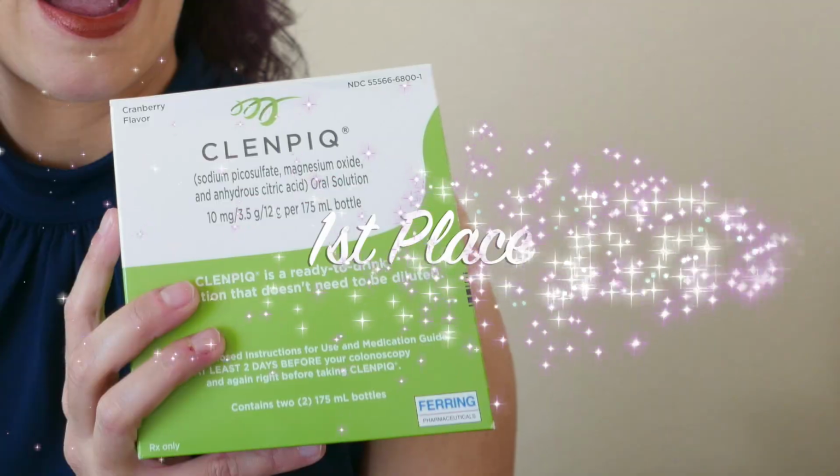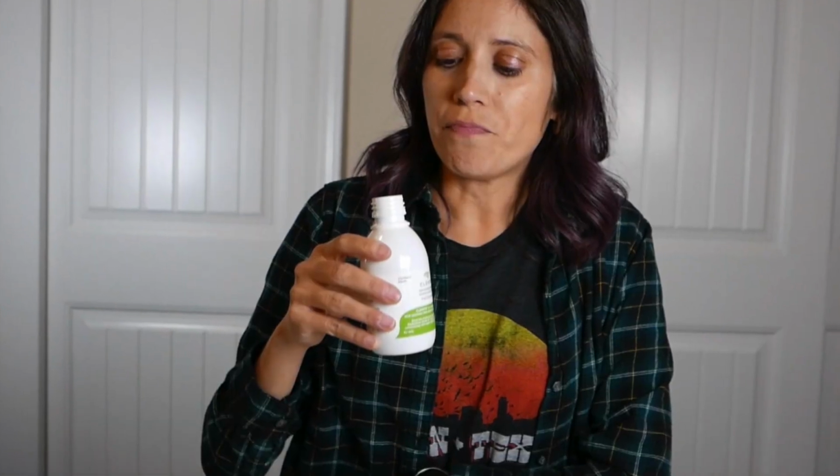And my favorite prep? Clenpiq. This one is my favorite prep for 2 reasons. One, it's a small amount of the prep itself to drink. The bottles, they're only 5.8 ounces and you don't have to mix them with anything. And 2, you get to choose what those clear liquids are that you're drinking after you finish each of those little bottles. I had on hand ginger ale, pulp-free lemonade, and sparkling water. The mixture of sweet, sour, and the bubbles helped keep the prep from tasting too overwhelmingly gross or sweet.